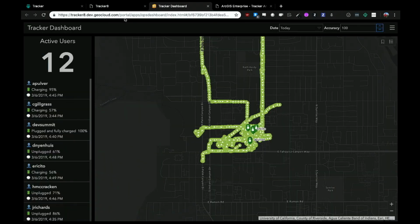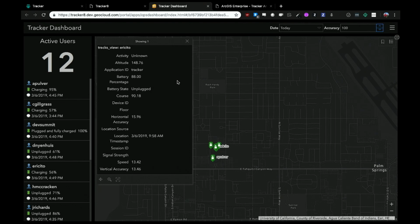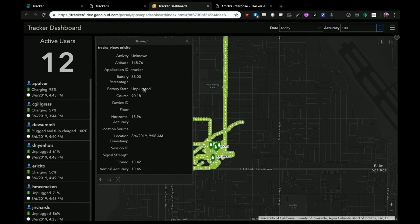And because this capability is an organization-wide service, you're able to use these tracks in other apps, such as Operations Dashboard right here. If we click on one of these points, hopefully this works, you can see all the attributes that we collect. Even though we don't display everything in the Track Viewer app, there's other things we collect, such as the vertical accuracy.